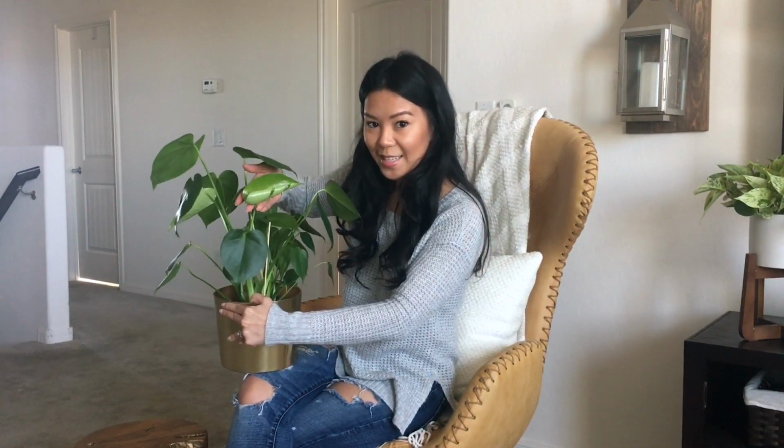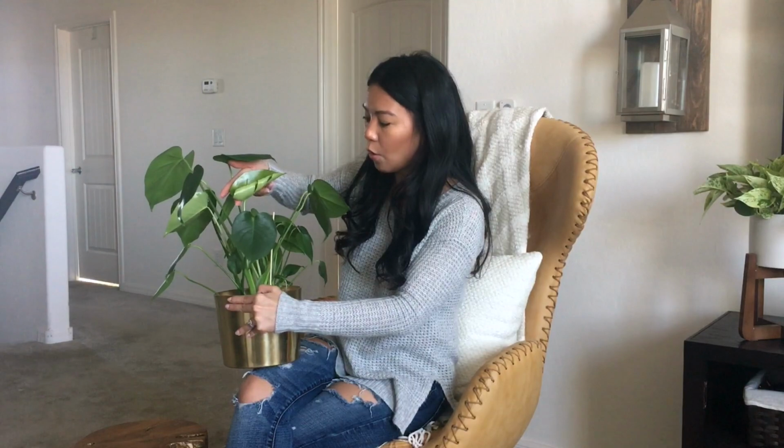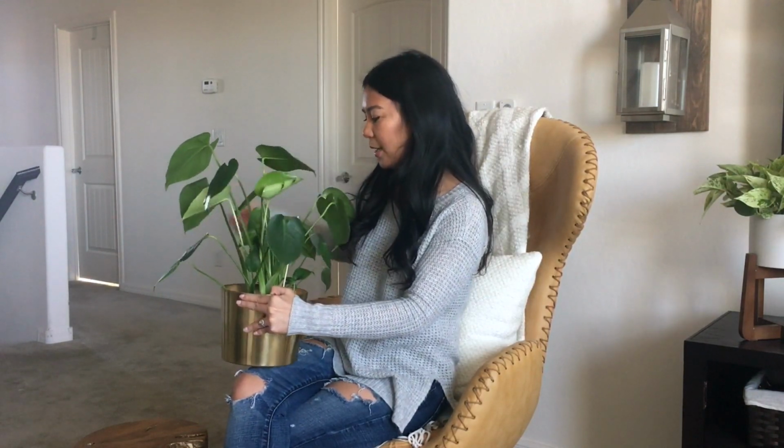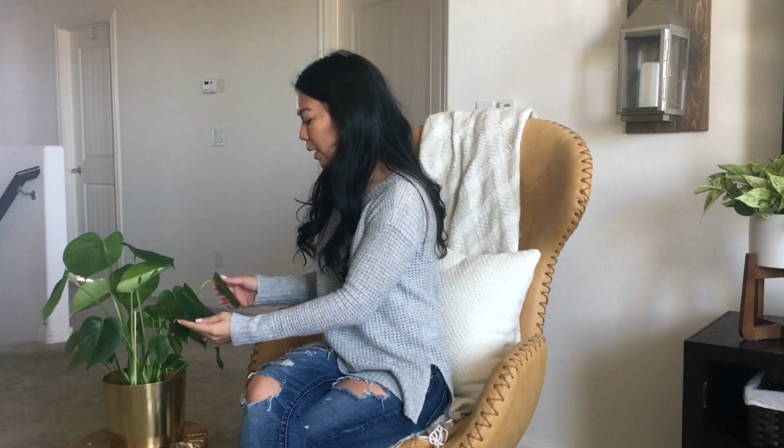I don't know if you guys can see. I'll do a close-up later. But he's got 2 holes in this one, so I'm so excited. But right here is an east-facing window, so he gets plenty of light, but not too close to the window where, you know, the sun will hit his leaves. So he seems to be really happy here.